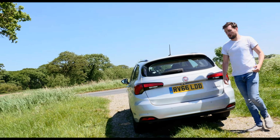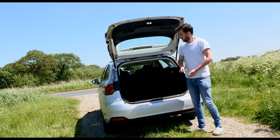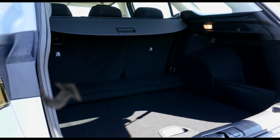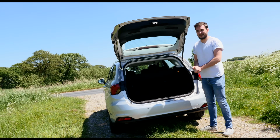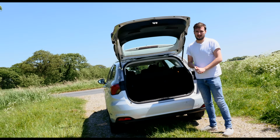Naturally, the boot is bigger as well, with 550 litres of space, which is 110 more than the hatchback. Fold the rear seats down and you can fit items nearly 2 metres long in, while there's also underfloor storage and extra storage points here in the side. The upswing, of course, of all those slightly low-rent materials means that if, for example, you have dogs that you regularly take on a walk, you can keep them in the back and not worry about getting mud splattered all over your nice, expensive leather.